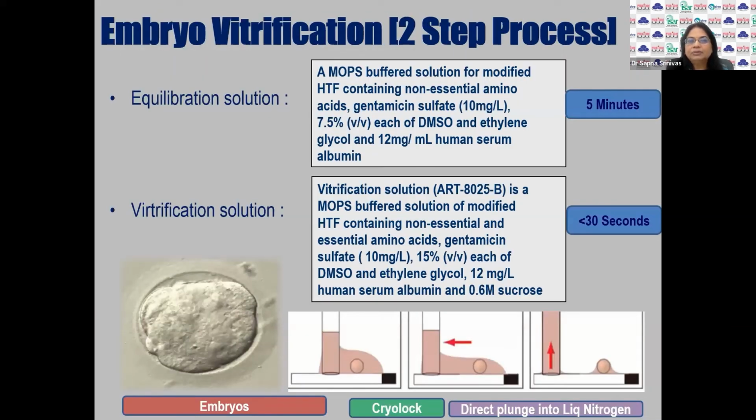The process that I use is to leave the embryos for 5 minutes in ES and wait for re-expansion. And then when I pick up the embryos and put them in the VS, I only pipette them in the VS. I don't leave the embryos. I go to the top, go down to the bottom, pipette the embryos in and out, less than 30 seconds, place them on the cryolock, withdraw all the media completely and make sure that just the embryo is popping up there.